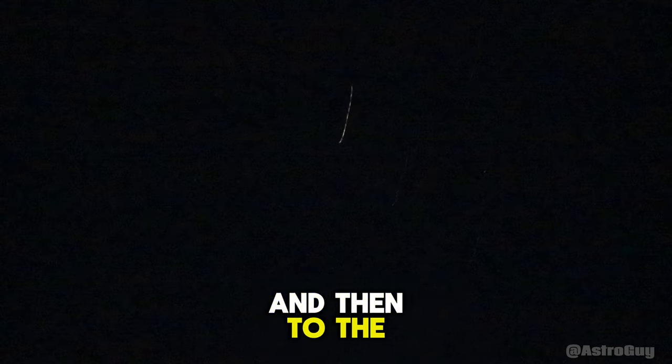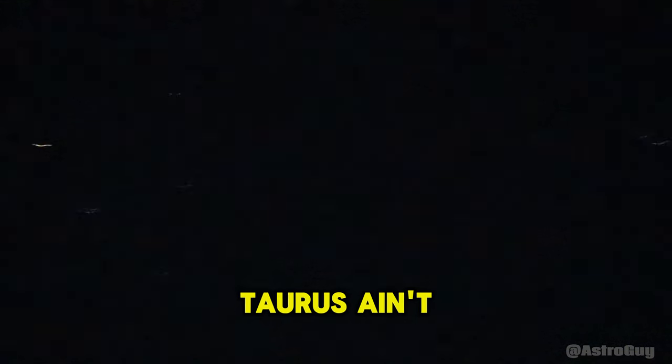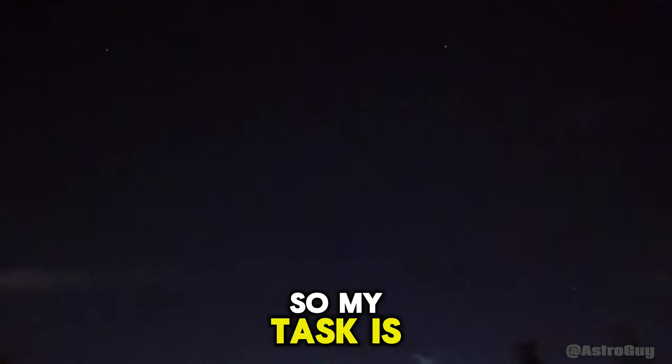Actually, one more thing to show you. Here's the Pleiades, right there. And then to the left, this is Hyades, the star clusters in Taurus. Ain't that amazing? Right. So my task is to find and photograph Pons-Brooks, the comet, which I kind of already did.